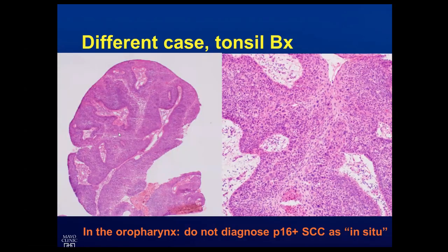So this is a different case. This is just a tonsil biopsy. This patient also had a metastatic P16 positive lymph node. In this case, the lesion was somewhat papillary and not obviously invasive, but in a case like this, where you know there is a P16 positive lymph node, you should not report this as carcinoma in situ. Just report as carcinoma present.